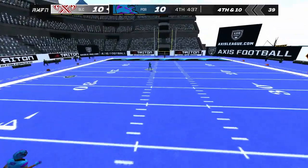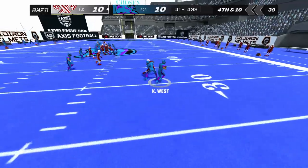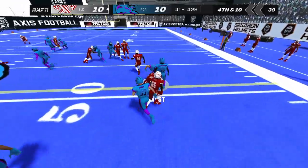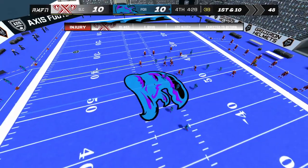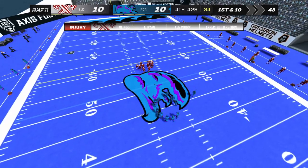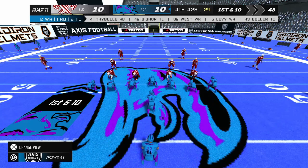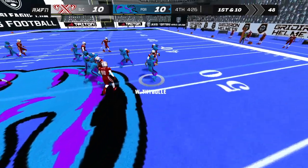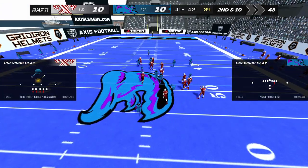Number 13 on the punt. Fielded at the 18-yard line. Tackled after a return of 32. We've got an injured player down on the field. This drive will begin from the 48-yard line. Go! Warfield hands it off. And he's tackled up near the line by number 26.